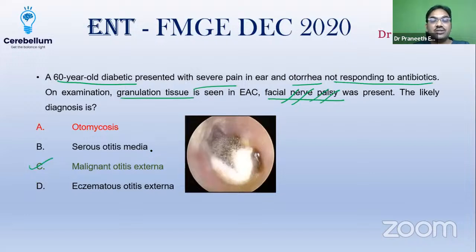And you see this picture, this is an otomycosis picture. You can see the black-headed filamentous growth here, Aspergillus niger, as well as the powdery, fluffy, whitish, creamy deposits over here, that is Candida. So combined otomycotic fungi are seen here.